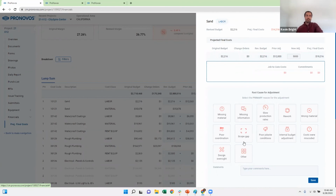So is it because there was missing material on the job site? Was there poor coordination? Was it a scope gap? And as you start to aggregate this information across line items, you can start to identify trends across your projects, or maybe where you need to improve across your organization.